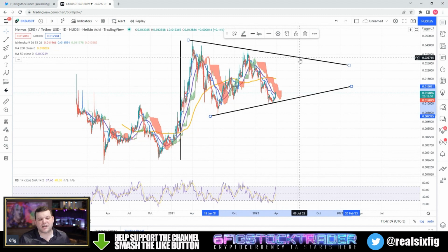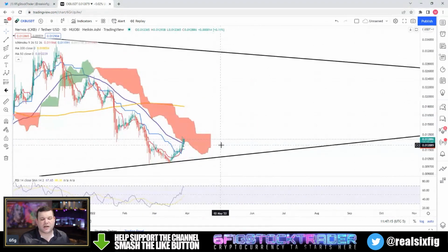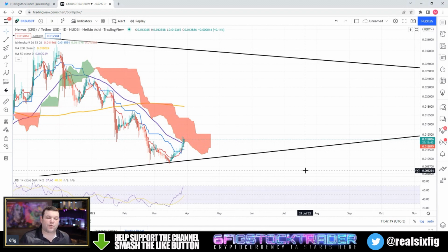But I do think that this is not going to happen overnight. So let's just take a quick dive into what price action is actually doing. For the time being, we are trading at 0.013, somewhere in that neighborhood, 0.0129-ish.